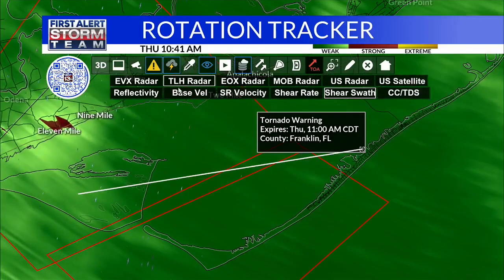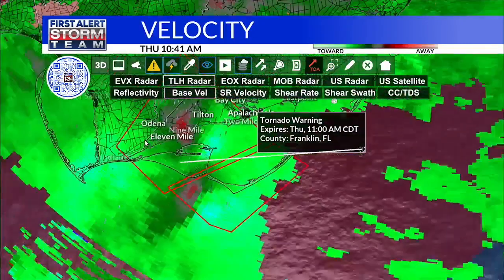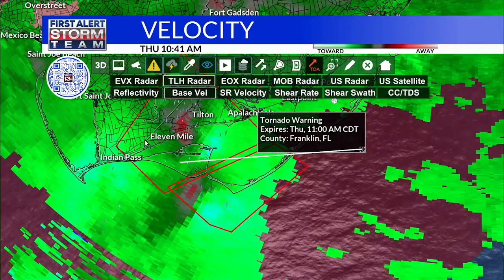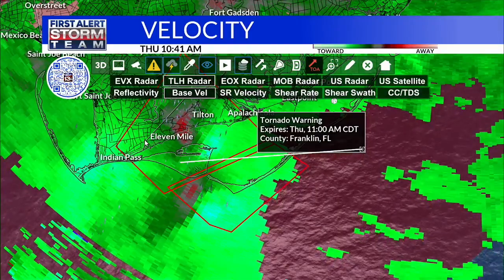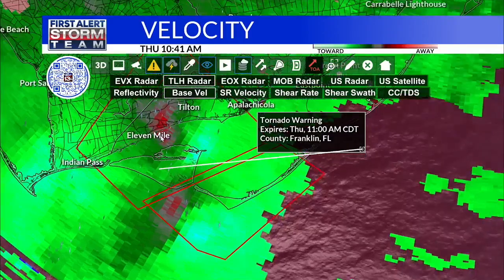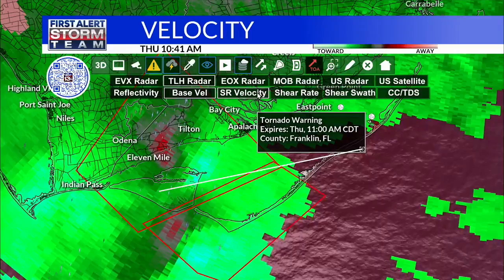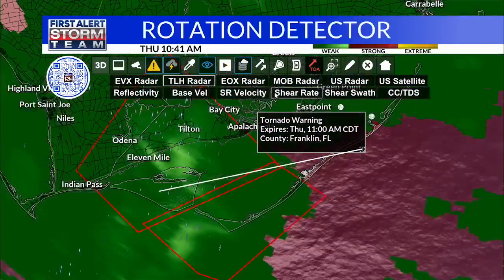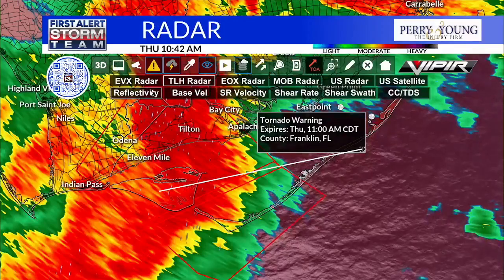Most of the sheltering out there, most of the homes are elevated, which means interior room, lowest level. That's probably going to be a bathroom. That's where you want to be. Most interior room out there on St. George Island. Broad rotation across Gulf County, but it does look likely that may be weakening at this point in time. We may be seeing that starting to go away.